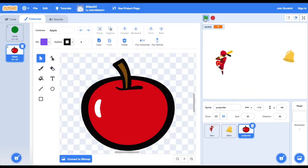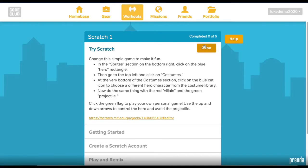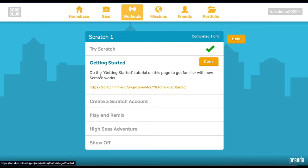And it's going to ask you to play your game, and you control your avatar, or you control your sprite, and you avoid the apple, and you get more points every time that you avoided the apple. And so in just a couple minutes, we gave the kids a super rewarding experience in the coding world where they built their own game. They would come back here and click the done button and move on to the next thing.